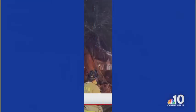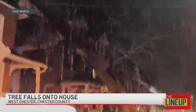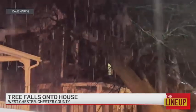Over to Chester County, where this giant tree fell onto a house. This was along West Biddle Street in Westchester. Crews will be busy clearing down trees like this one all day today. Rising floodwaters are swallowing roads, causing trouble all across our area.